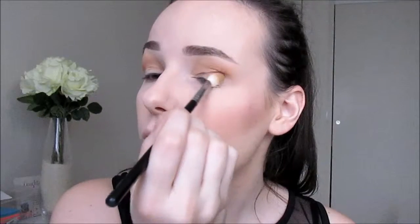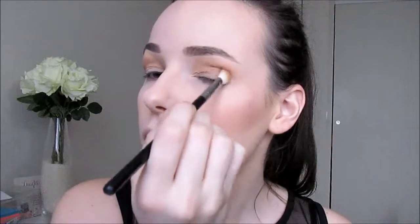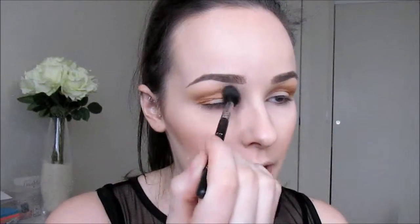And I'm just going to keep building that up, especially in the outer corner. I want to make it quite deep, so I'm going to focus it on the outer V. There we go. I'm taking that original brush with no extra product on it and just making sure that the edges are all buffed out.